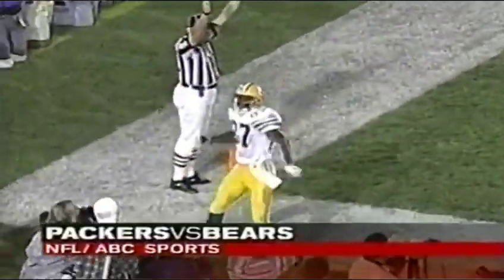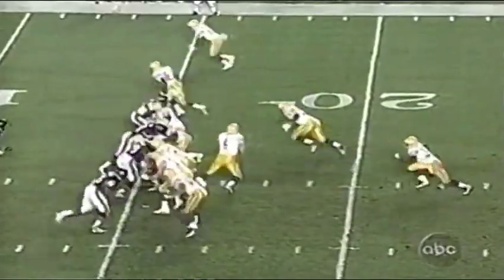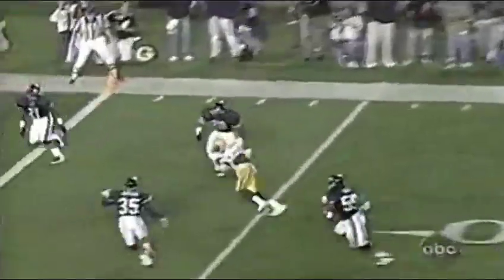Play 65 yards. Favre to Robert Brooks. Touchdown, 7-0 Green Bay. Packers' second drive, 10 plays, 83 yards. Favre rolling right, finds the ex-Bear Anthony Morgan. Touchdown, 14-0 Packers.